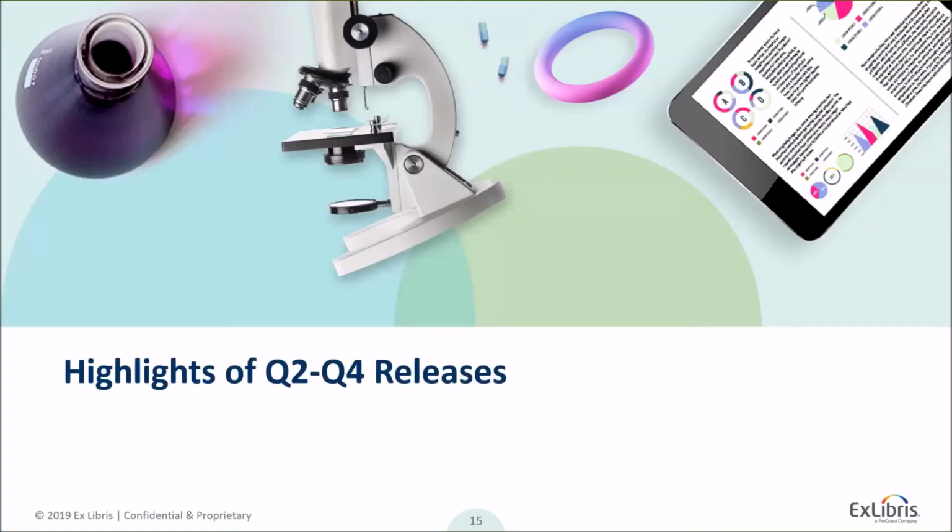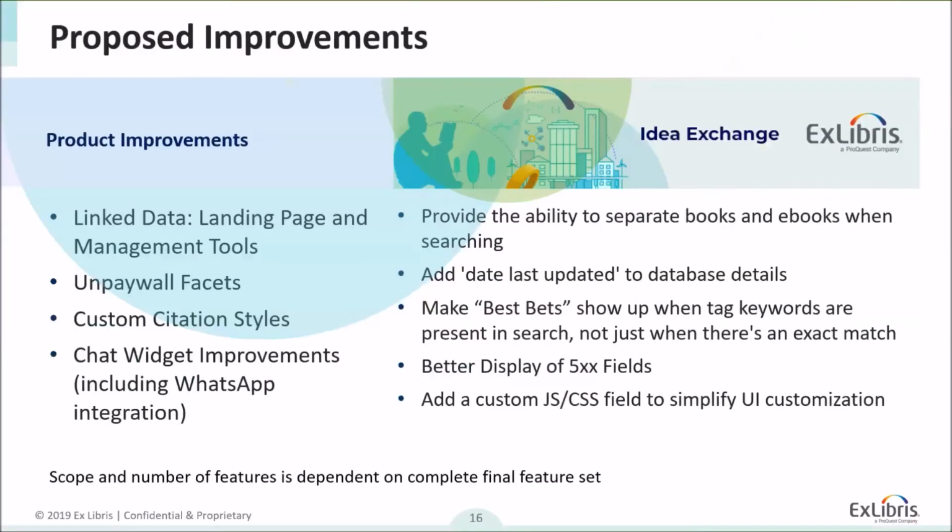So next I want to talk a little bit about what we have planned for the second, third, and fourth quarter of the year. Some of the specifics around what will appear in each release will be defined as we finalize that narrative building and the sizing of the other pieces. But I want to talk a little bit about what we do have planned and what we do want to include in these. That includes some product improvements like the continuation of linked data.